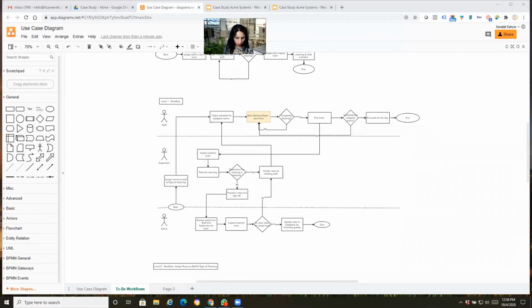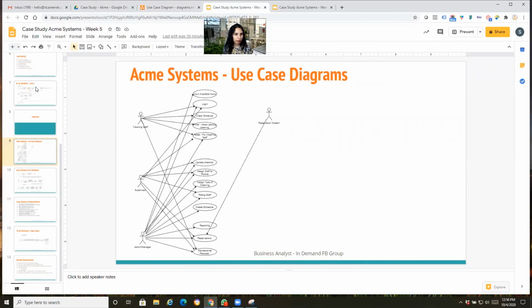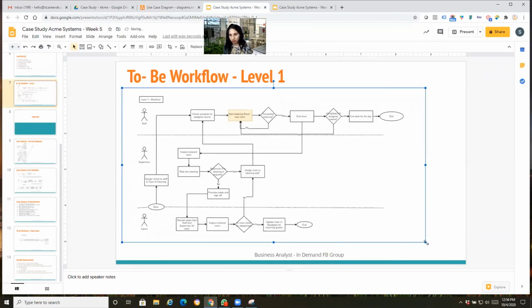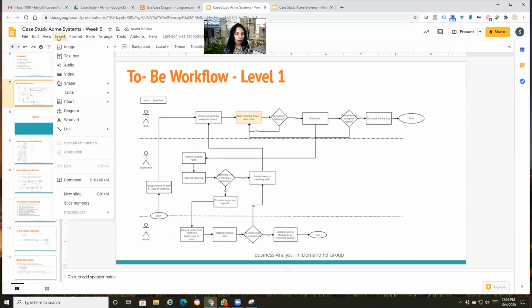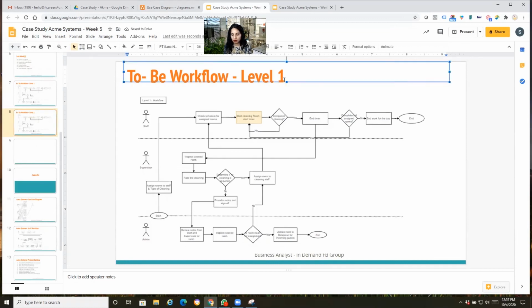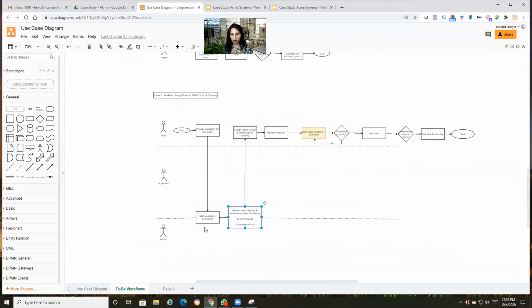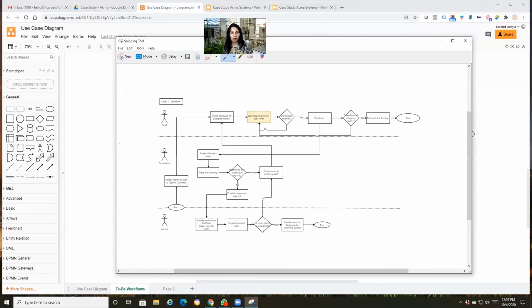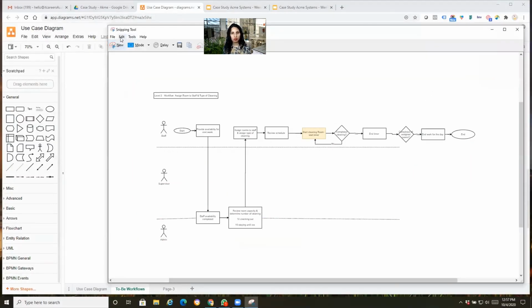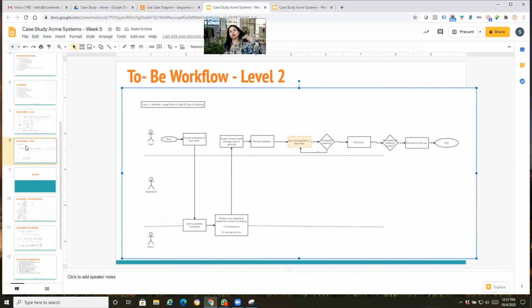What I'm going to do now is copy and paste it into the PowerPoint presentation, which I'll give you guys access to, so that you guys can go back and review this. This is week 5. And I will insert. Okay, so that's complete now. So I believe we're done with our to-be workflows in this training.